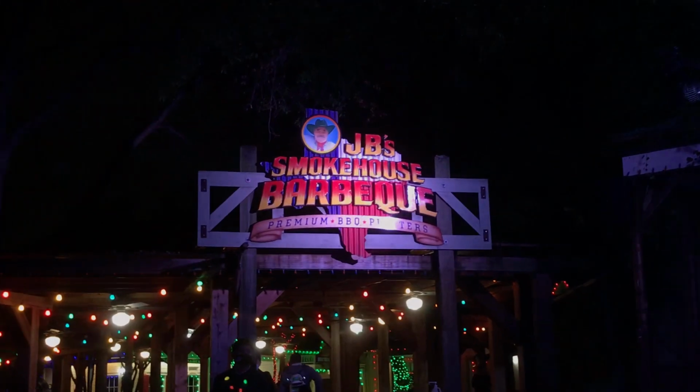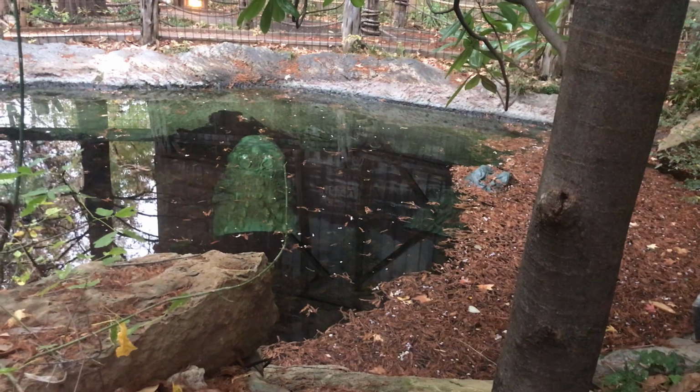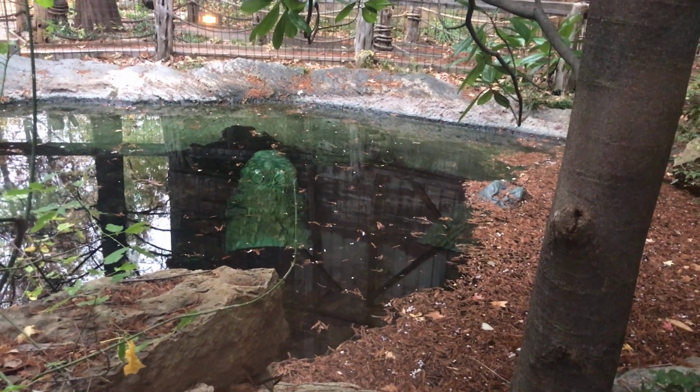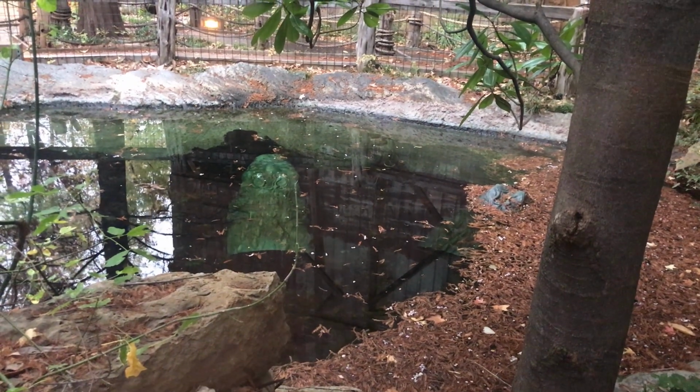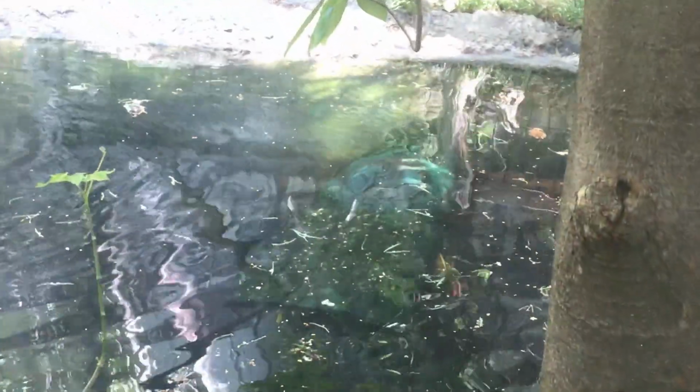If you go into JB's Smokehouse and walk to the patio portion of the restaurant, you can see the pond, and in there are the 2 animatronic alligators. Now obviously, they're standing but not operating, but it's great to see that they're still there, and hopefully one day, Six Flags turns them back on, and the animatronics can return to Runaway Mountain.